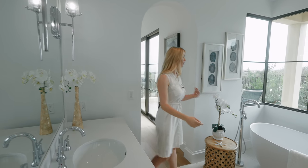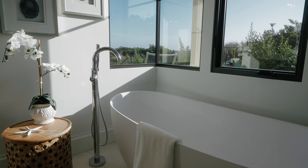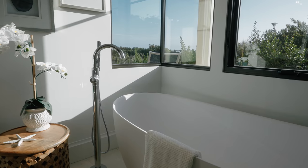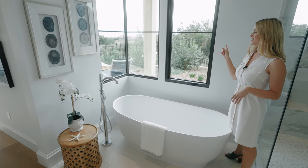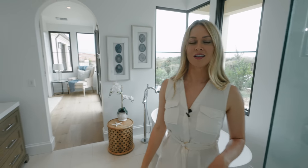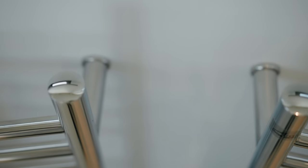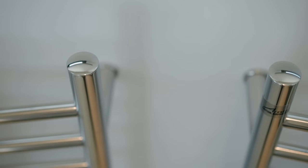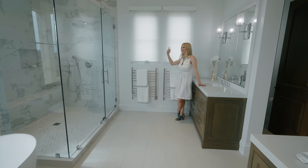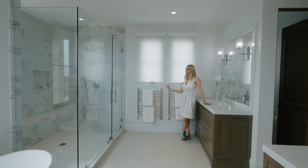You have a beautiful freestanding tub. I love this tub, and it is in a great area of the bathroom because you also have a view of the ocean through your corner windows. You have a large floor tub faucet, and then you have two heated towel racks. And you can set timers for these. So if you're going to hop in the shower, you could just turn your towel rack on, time it, and you come out and your towels are nice and warm.